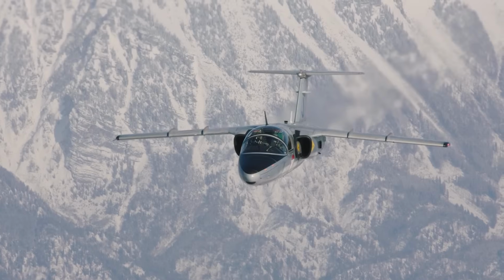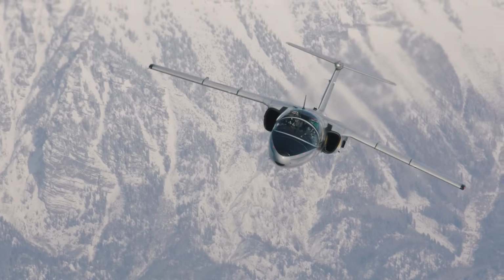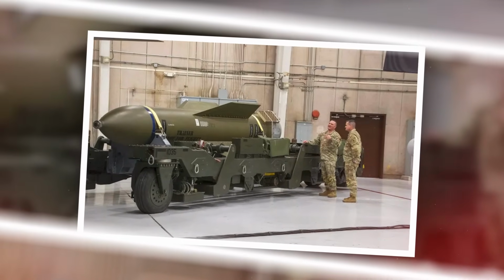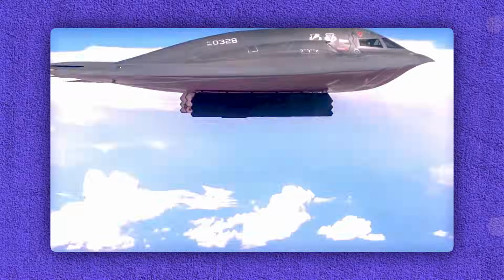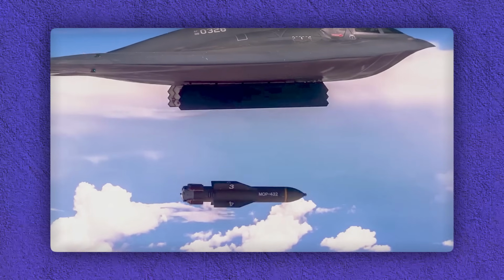GBU-57. You might be surprised to learn about one of America's most powerful non-nuclear weapons, the GBU-57 Massive Ordnance Penetrator, commonly known as the Bunker Buster. Although it lacks a nuclear payload, its exceptional destructive force secures its place among strategically important weapons.